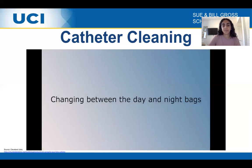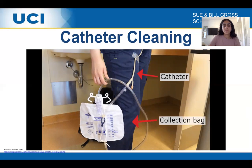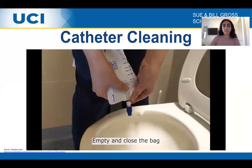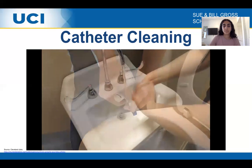Changing between the day and night bags. To change between the bags, you need to know how your catheter is connected to the collection bags. The catheter itself is just a tube that comes out of your body. Everything else is the collection bag. To change the bags, wash your hands. Empty and close the bag. Wash your hands again.